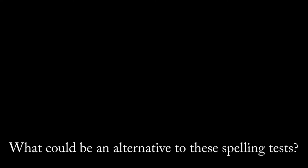And the other thing about that is that there is quite a bit of evidence to suggest that some children can memorise spellings in a sort of a short-term way. They'll remember them, maybe, to deliver them for their test on the Friday, but they won't stay in their memory.